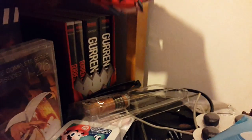Round the back here, we do have my DVD set of Gurren Lagann, which is a very, very nice box, I have to say. It's region 1, but it's got this little mouth thing here. You can open it up, and there's DVDs inside there. Do really, really like that. Don't really know if I want to get rid of it, because it's a very cool box, but I don't really have any use for it. So the fate of this is still yet to be determined, I think.